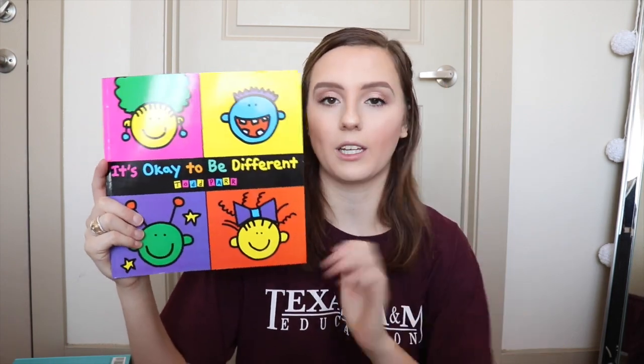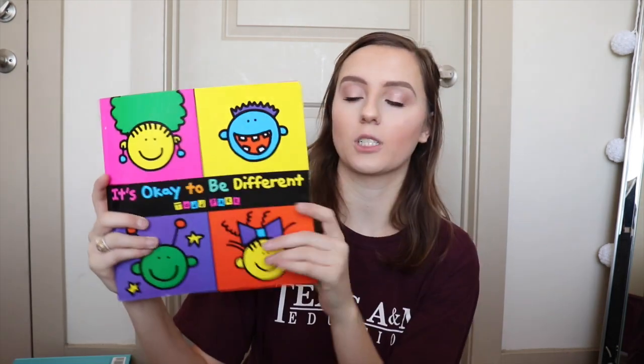Okay, so this is It's Okay to Be Different. This is a really quick picture book. There's not a lot of words per page, but we read this in my kindergarten classroom, and it's just a really good message for kiddos, and it was in great condition. This is Meet Danitra Brown. This is a Coretta Scott King honor book.